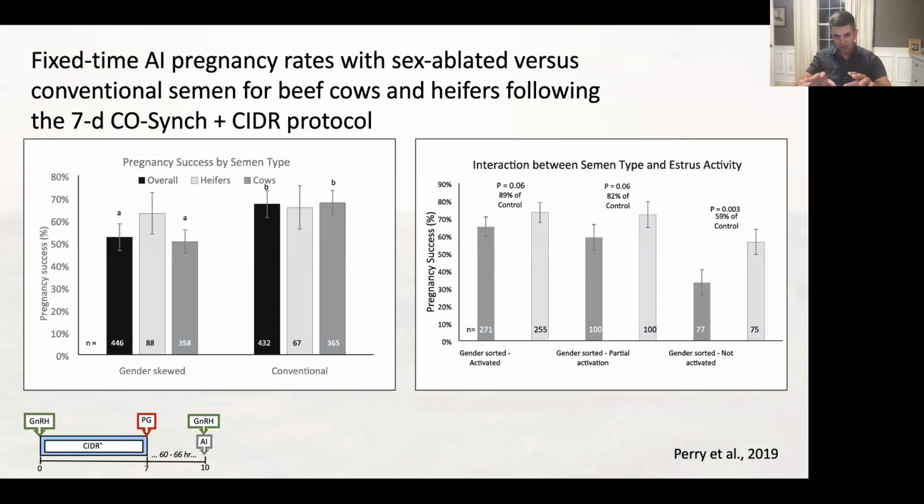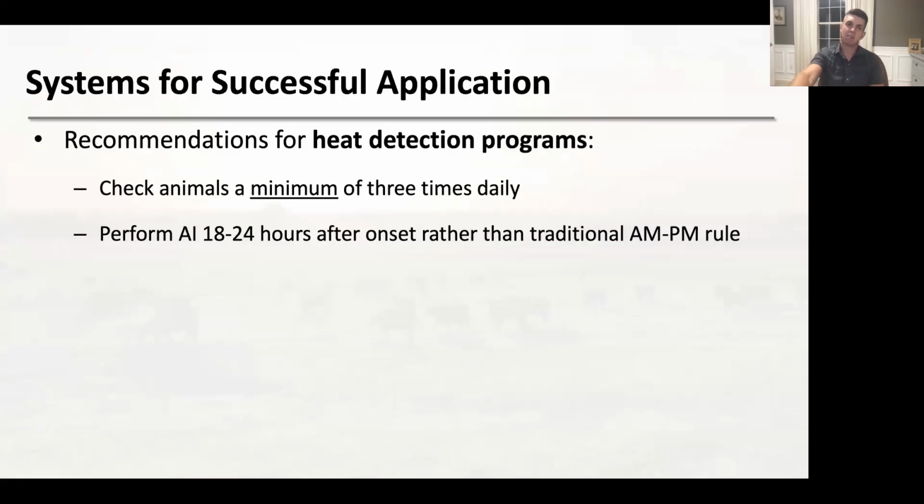But if you look there on the right, the dark gray bars being the sex sorted units, or in this case they're calling it gender sorted, but the sex ablated units, and the lighter gray bars being conventional semen, those animals that had an activated patch still had a reduction using that sex product, but much more comparable to conventional than, for example, on the far right-hand side, those animals that did not have an activated patch. If they receive sex semen, that reduction is much larger. Now, we see the same thing in our research as well, and I'll show you that in a minute.